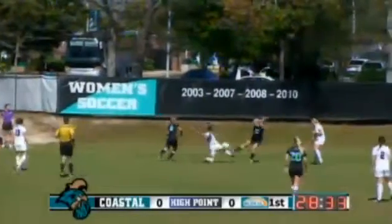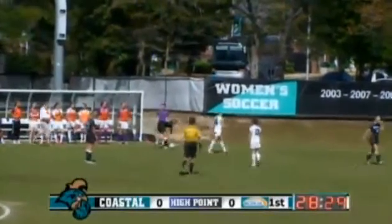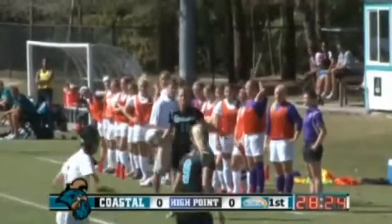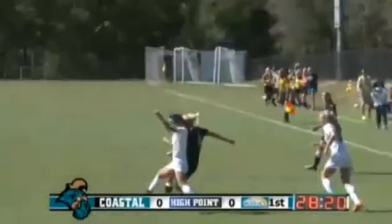Lowe gets it in, headed by the defense, and again out of play. Chanticleer toss in. And Coastal's doing such a good job. We've seen this back-to-back possessions, not trying to do too much, just marching down the field slowly. And they have the type of offensive players that if they just get it around the 18 or the 6-yard box, they could put it in the net.